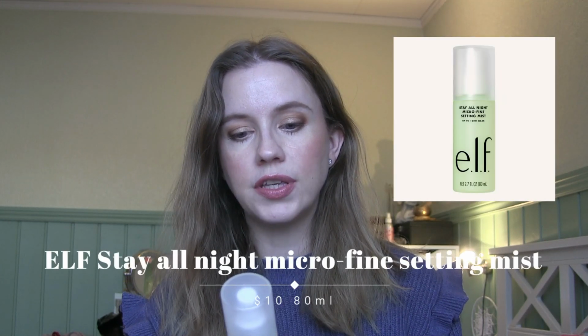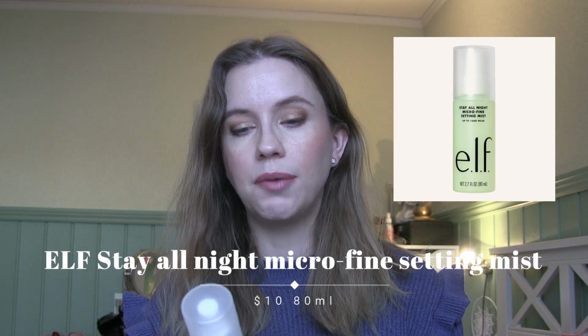And then I also purchased the e.l.f. Stay All Night Micro Fine Setting Mist. I had one of these e.l.f. setting mists, or 2 of them actually, on my wish list, and not this one in particular, but I wanted to try one of these setting mists because I remember when the e.l.f. setting mist was in a black container, I did really like those, but I haven't tried an e.l.f. setting mist in years, so I was just curious.